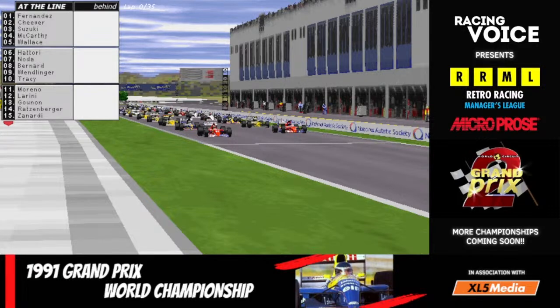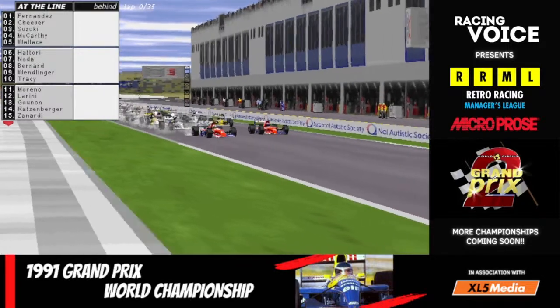Fernandez and Cheever, front row of the grid. Very rare that the Eurobruns managed to knock the Hondas off the front row of the grid. They didn't quite get the qualifying pace they wanted to, the Honda team. Let's see what happens as we go into the race. We're off. Let's race at Jerez.